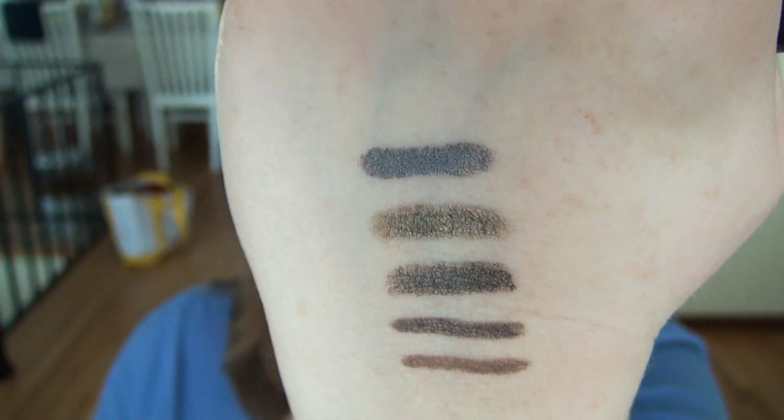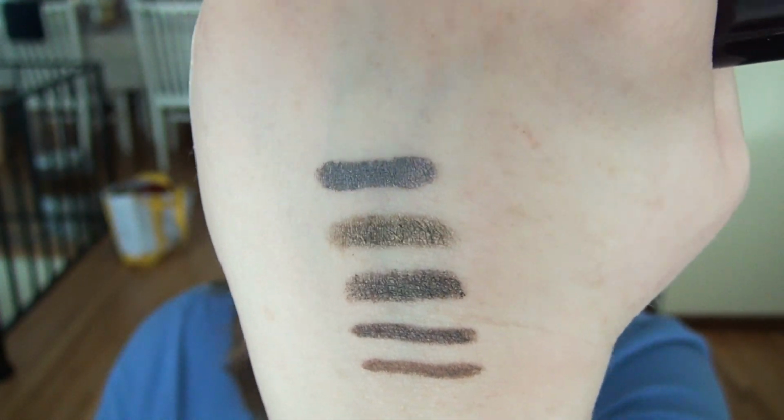Really, really pretty color. If I'm going to call it a taupe, it's definitely more of a plummy gray. Which is kind of stretching it for taupe, but we'll say it has a tiny bit of warmth, maybe. It does have very tiny sparkles in it. Really pretty when you blend it out. So if you want to see just how easily, I mean, it's gorgeous.